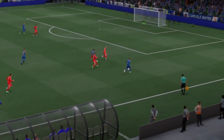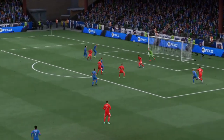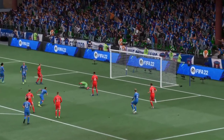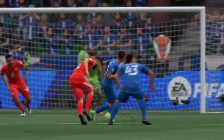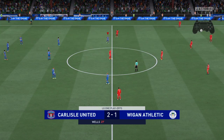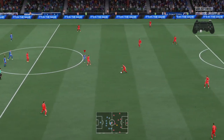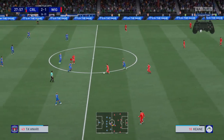Well, here's the replay, and it all starts with the delivery into the box. Just begging someone to get on the end of it. And then just look at the finish, Derek. He reads the flight perfectly and absolutely smashes it beyond the goalkeeper. There's just no stopping that. On aggregate, it is 6-2. Number 9, Matthew Wells.